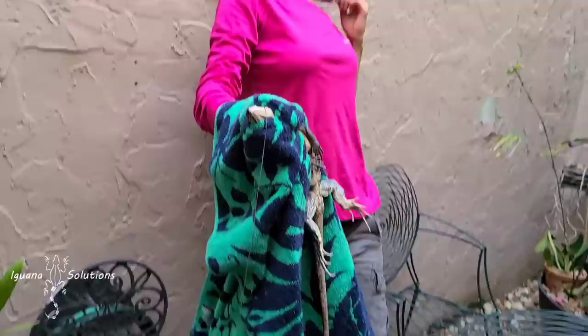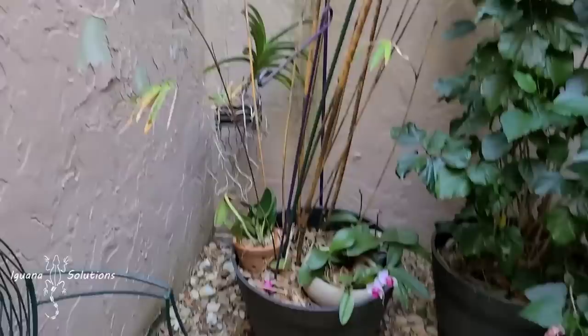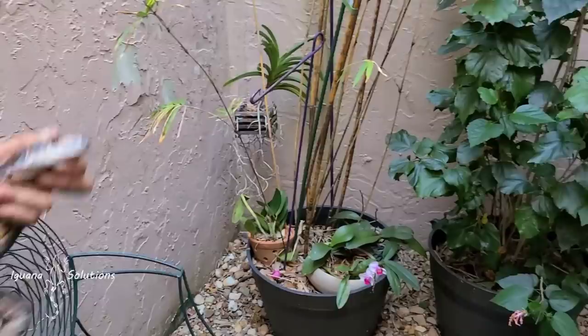He's right here in the corner. He looks like he doesn't feel good. Like maybe he's dehydrated. This one looks just fine. He's in perfect health. So we're gonna pull this off of this guy's nose. This is the one we just got. Male spiny tail.